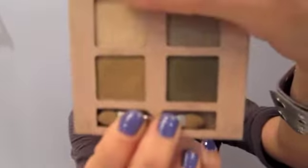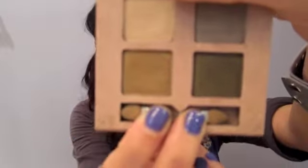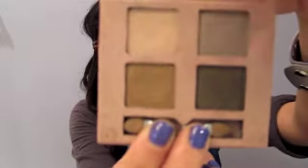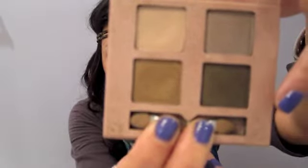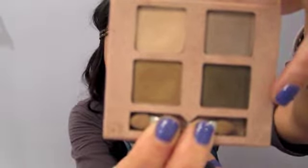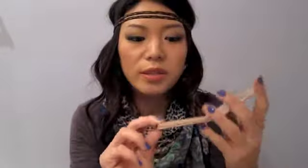It's very pretty, very pigmented. I love this palette. It's gray with cream, and then there's a dark green on the bottom, and then a cool toned brown right here. I really like the way this looks on my eyelids. A lot. I like it a lot.